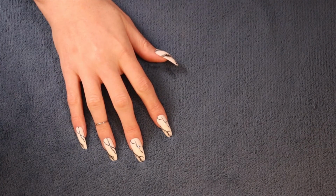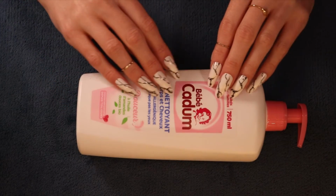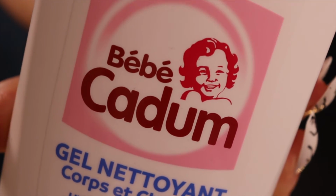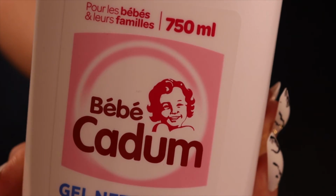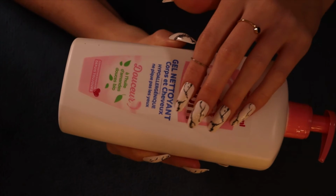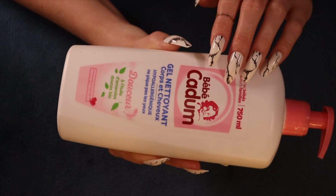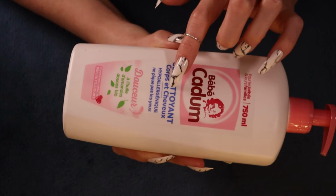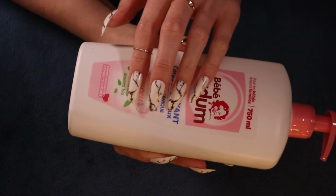Okay, I have two more things here. This, which is just baby wash. I really love it. It's Bébé Cadum. I really love this little baby on these products. I think it's pretty cool because it's unisex. It could be a little girl, it could be a little boy. My boy's hair is almost as long as that too. It looks kind of similar. Just a very cute picture. So it is hypoallergenic, doesn't sting your eyes, for babies and their families. For body and hair. And it is almond oil, and it's organic. Softness.